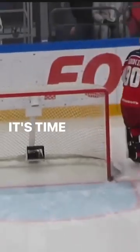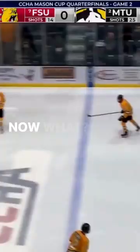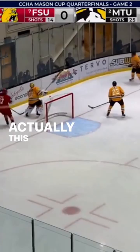It's time for you to stop giving the puck away. You go behind the net and play the puck, and there's no pass option. Now what? Let's just high hard rim around the glass and get back in the net, right? Actually, this isn't the best option.